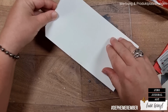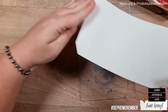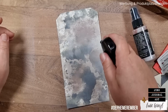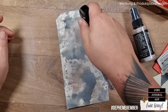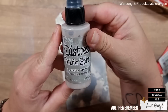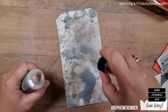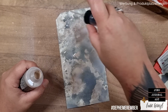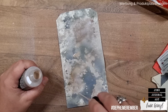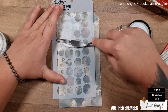If you want to imitate such a background that I'm creating here, then please make sure that you are drying your layers with the oxide ink in between each layer really well. And you can also add some water for more of a watercolor look. What I also really like, and that's exactly what I'm doing here now, is adding a last layer with the oxide spray directly from the spray bottle. I'm using this little nozzle to spritz that around a little bit. And then I dry that, of course.